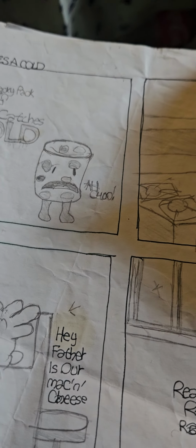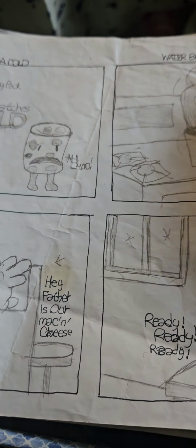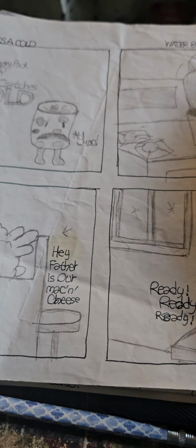Guess what? You could also do the storyboards four panels at the same time. You could do six of them as well, either way you want to do them. Not me, so I do four panels of the Sonic Wacky Pack Kids.